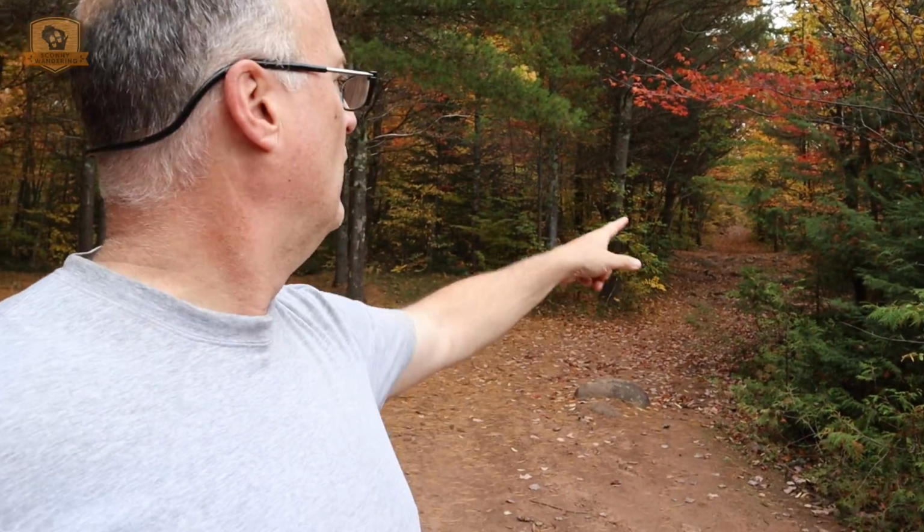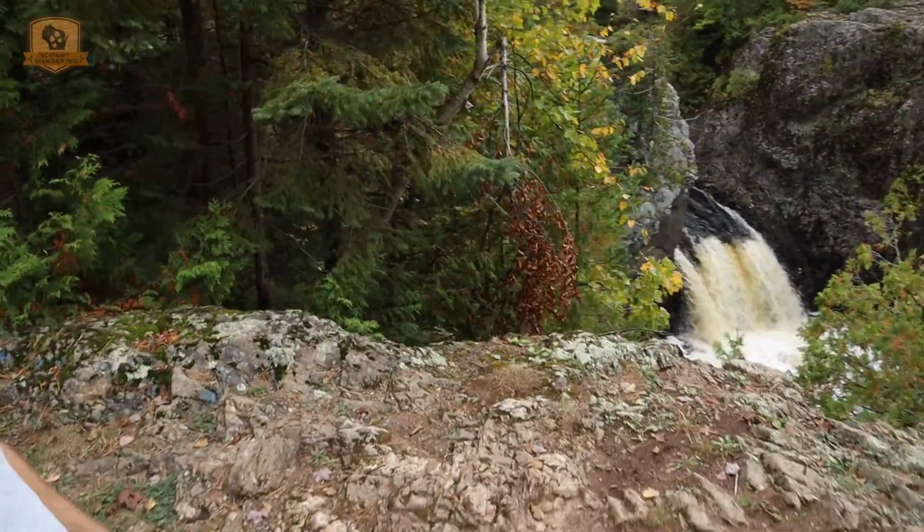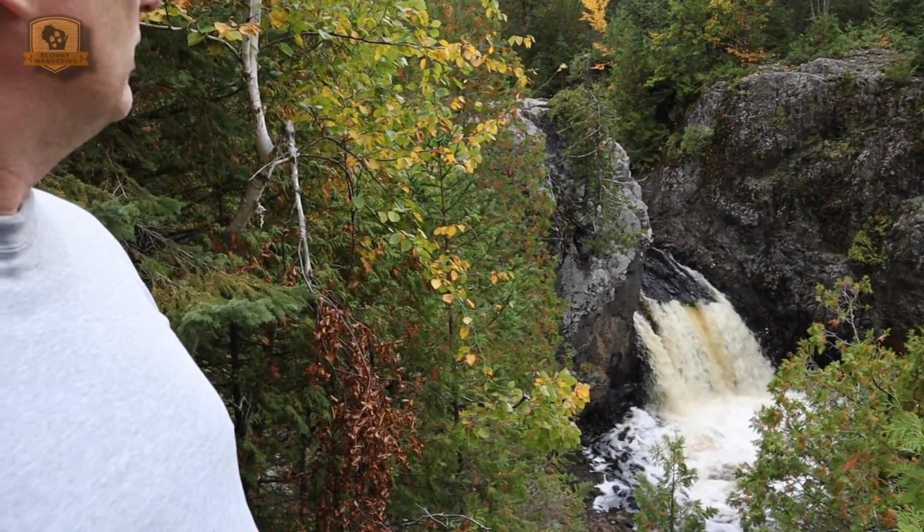The road out to the falls from the last falls we were at, Foster Falls: the main road is fine. Once you finally find the road that actually brings you out here, it's a little sketchy, but it's passable. Now the good news is I just came down past a fire pit, found this little opening. Get a nice view of the falls here. Let's go see if we can get another shot.